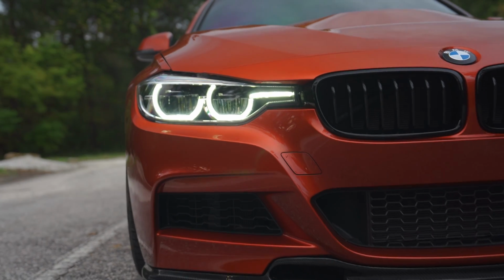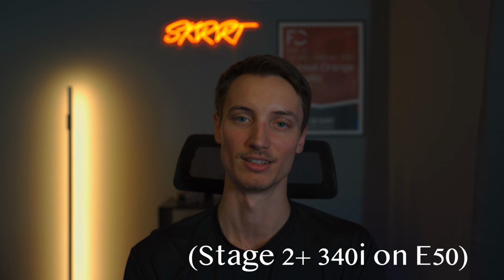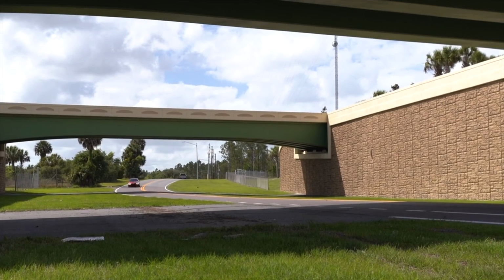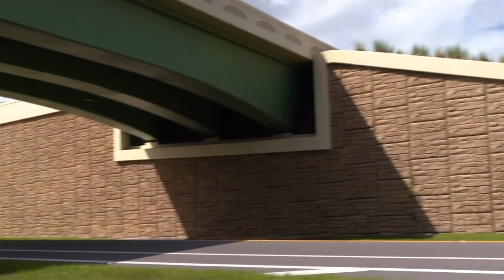Plus the B58 platform is just amazing. It's such a good motor, and even though it's faster than a stock Competition F8X, it still doesn't have the handling to keep up with it. So that's something to consider when buying one of these cars. But overall, I can't complain because it's more comfortable than an F8X at the end of the day. So it's more geared towards a daily driver car for me.